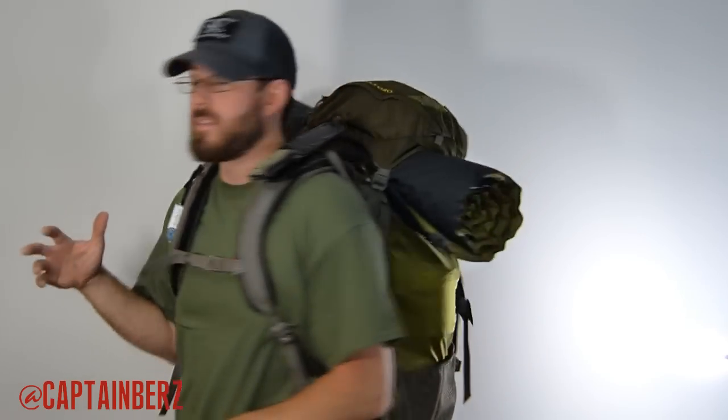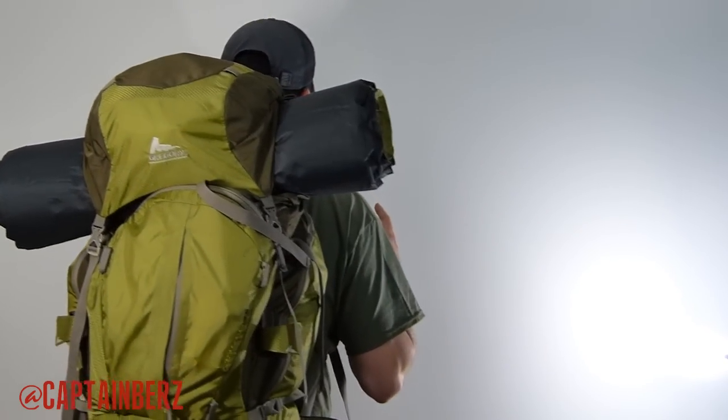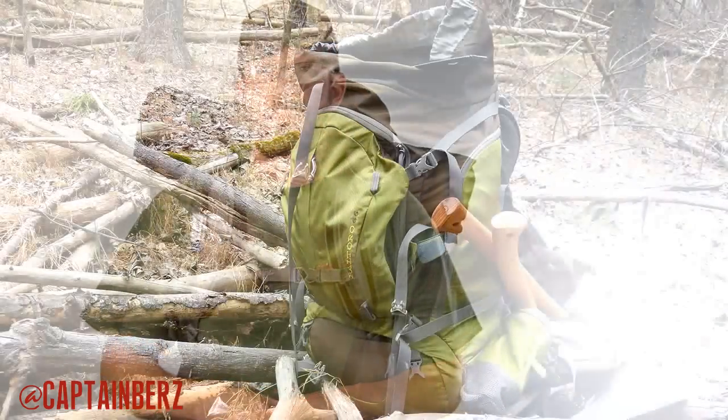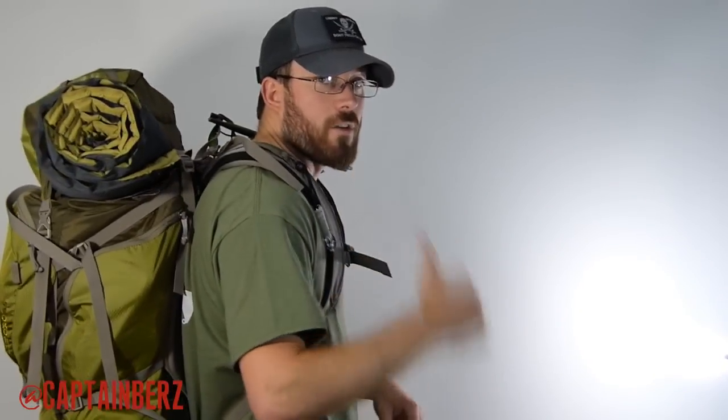So more than likely I'm going to take a Gregory Baltoro 65. This is the backpack that I like the best. It's probably the most recent one I purchased. All the other ones aren't as advanced as it, it has all this stuff. It is a little heavy, it's 5 pounds, 10 ounces, and that's something I'm looking to change. But that's the backpack that I have on today. I'm going to take it off and show you what's in it.